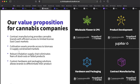They then talk about their cultivation assets, which provide access to biomass for a lot of these CPG products that they're producing, especially in markets that are traditionally supply constrained. The third point here really focuses on Jupiter. So they talk about their robust inhalation supply chain, which eliminates fears of stockouts or failed products. And this was really true during the pandemic here.